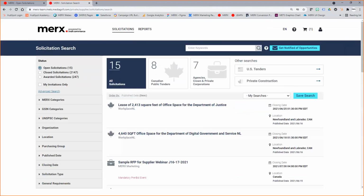Quick, I see Ruby is asking, how did you get to the view with the navigation on the side when viewing wins? That's when you click on the title of the opportunity, and that takes you to the solicitation abstract. I'll come back to that. We're going to do a little bit of admin stuff first to get us started.